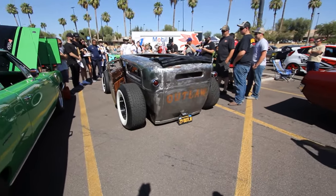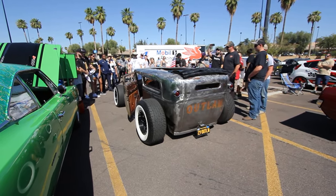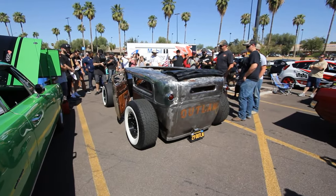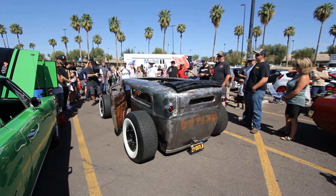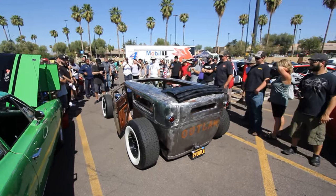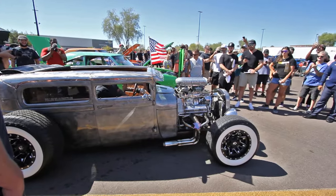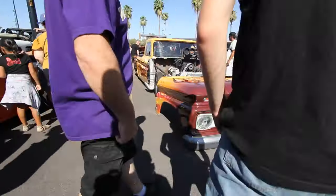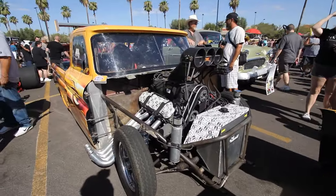You know, nothing draws a crowd like a crowd. Let's see what's going on with this car. This 1966 Chevy C10 Dragster belongs to Dan Robertson of Prescott, Arizona. This truck was the winner of the 2018 Hot Wheels Legends Tour in Arizona.